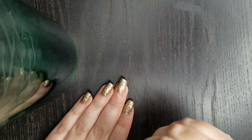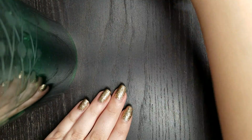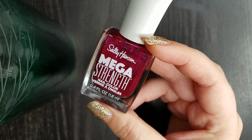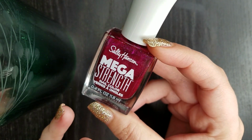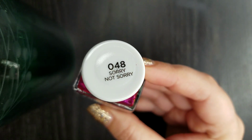Alright, the last polish that I have to share with you of this quick mini review of the Sally Hansen Mega Strength Nail Polishes. It's my favorite. This polish is so special. As soon as I put it on, it immediately made it to my top 5 favorite pinks. That's how much I love this color. This is in the shade Sorry Not Sorry.